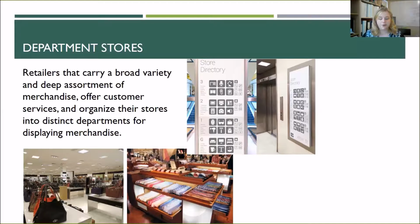So you can see in these photos that there's different departments for specific types of products. So you can see there's a separate department for purses and bags. There's a separate department for men's professional and formal wear and ties specifically. And then there's also a store directory in department stores. And this helps customers to find their way around. And it also speaks to what a vast assortment of merchandise they house in their store.